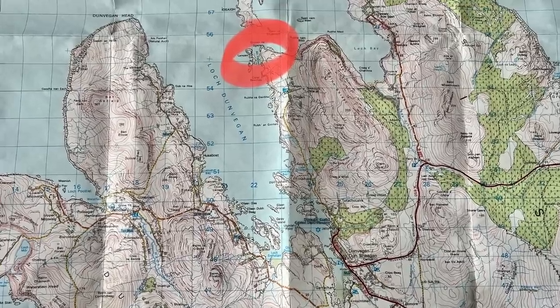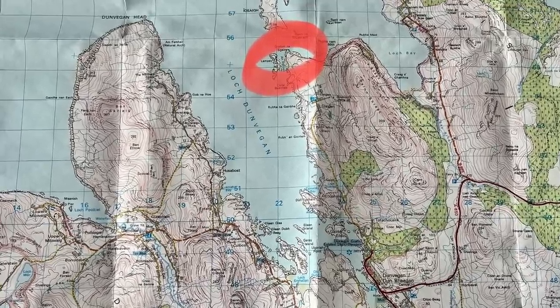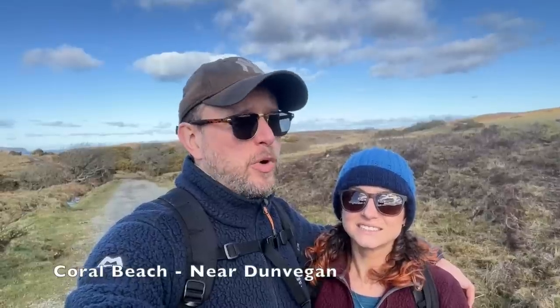We're here in Dunvegan, just north of Dunvegan actually, at the Coral Beach, and we're going to go and walk there now and show you how beautiful it is. And it really is beautiful. We've been here once before when we were on holiday and it was amazing, so we've come back to show you guys as well. Hope you enjoy it as much as we do.